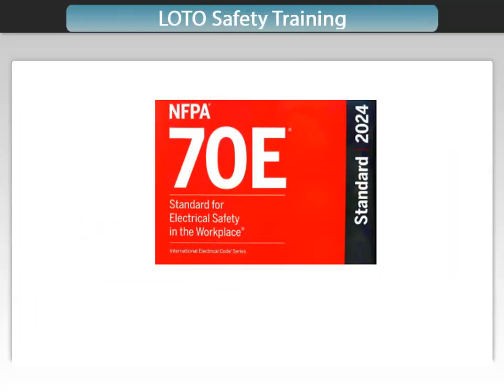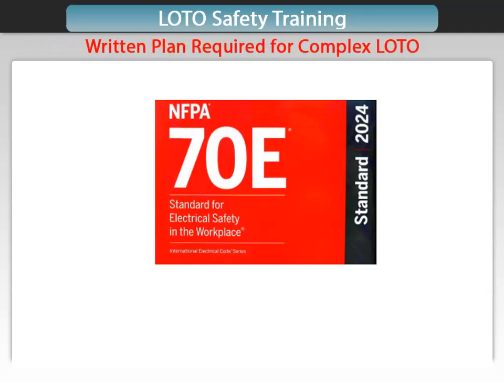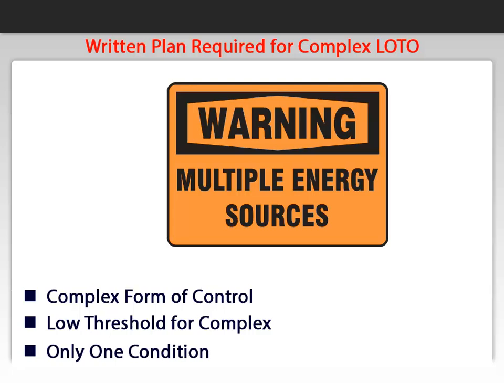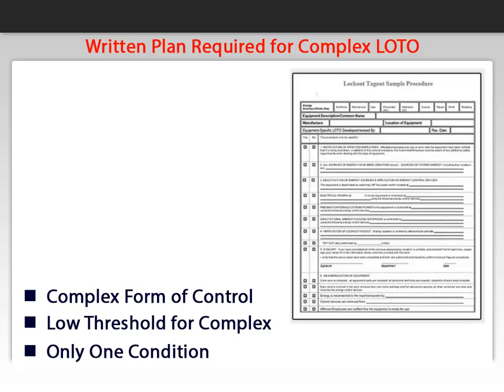NFPA 70E 2024 requires a written plan if the lockout-tagout is of complex form of control. The threshold for a complex lockout-tagout designation is relatively low. If any one of the conditions for a complex lockout-tagout are met, the procedural rules are expanded to include a documentation requirement. This requirement helps to ensure that the planning process takes as many potential hazards as possible into account before work begins and provides a safety framework for all the facets of the lockout-tagout process. There are many components required for this paperwork. Every complex lockout-tagout requires specific actions which we will outline in the following slide.